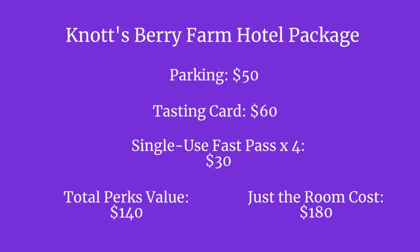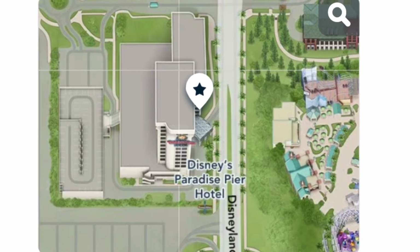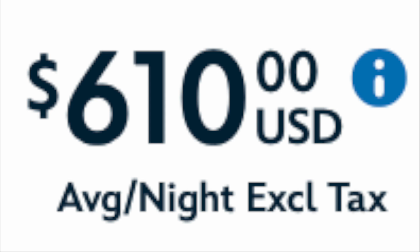Now yes, I know this is not exactly apples to apples, but the Pixar Place Hotel, which is considerably farther from the park entrance than the Knott's Hotel is, often charges over $600 a night with 0 perks. $600.